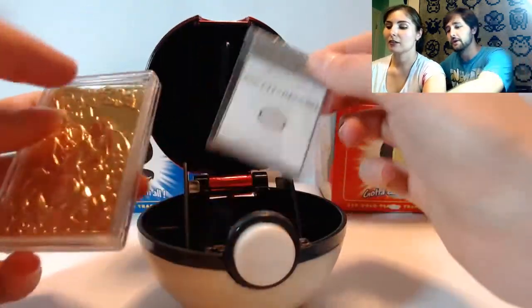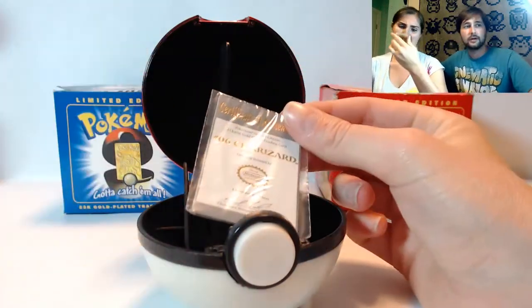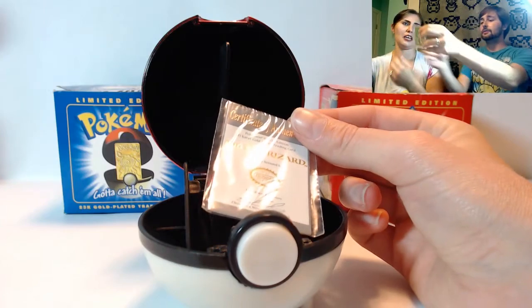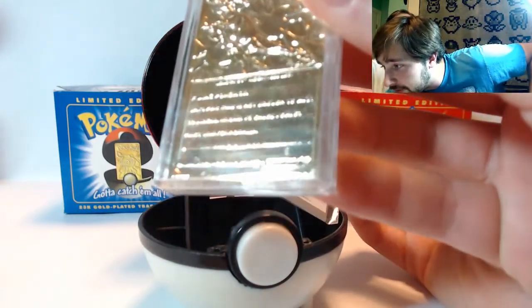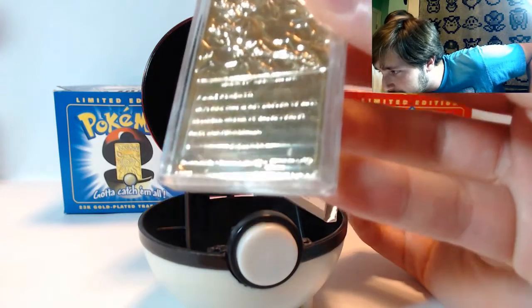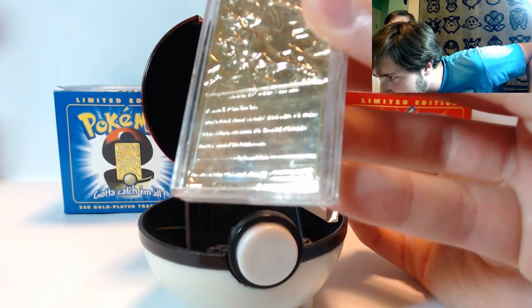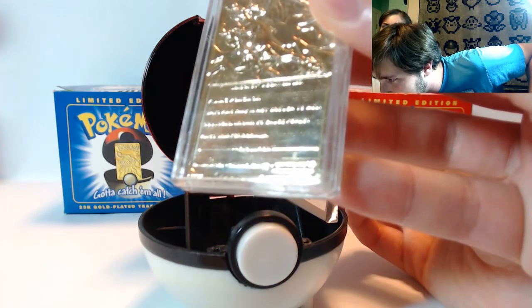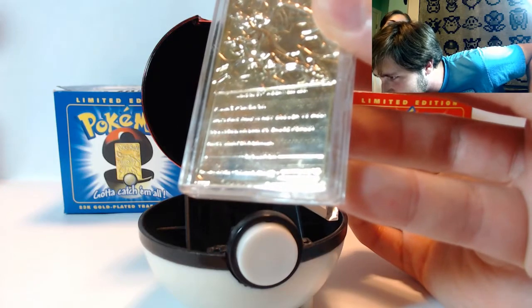I was kind of curious, so let's read the back of those things. What kind of stuff is written on these? Is it like a dex entry? Let me see it. Flame Pokemon. Spits fire that is hot enough to melt boulders. Known to cause forest fires unintentionally.